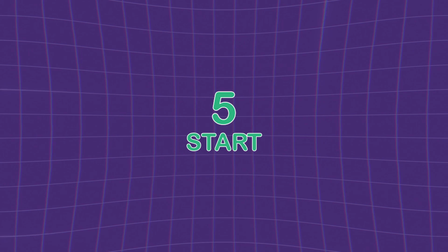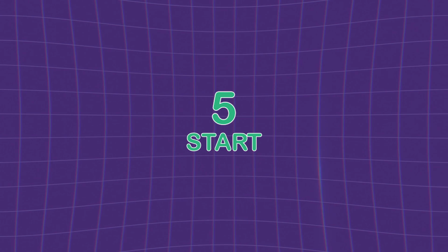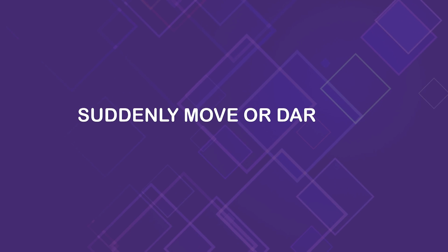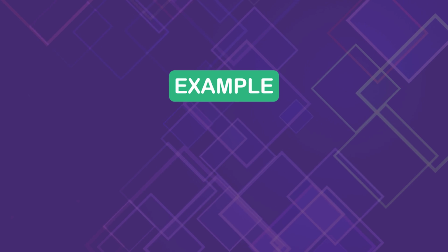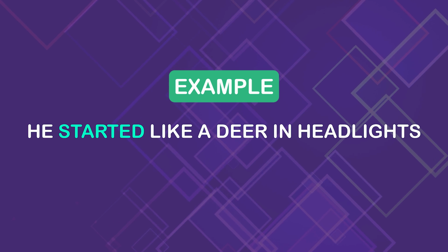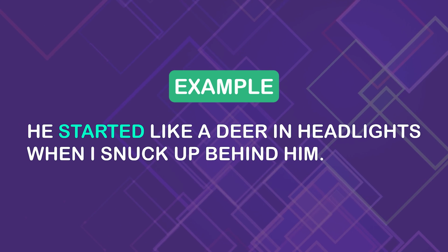So fifth word we're gonna go over is dart. So this one is a little tricky because it's sort of similar to the first meaning, to begin, but in this case, it means to suddenly move or dart in a particular direction. So here's an example. He started like a deer in headlights when I snuck up behind him. You can kind of think of startled also. When you start, you just move really fast as if reacting to something because you're in danger.